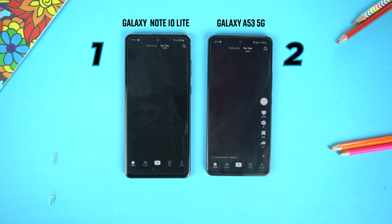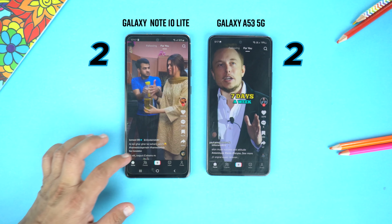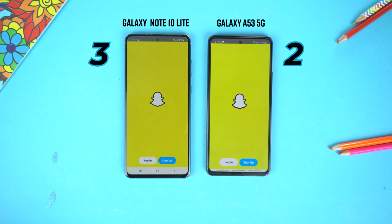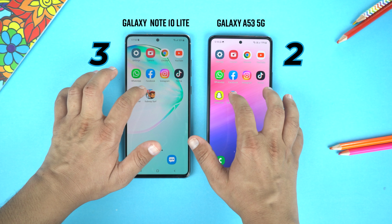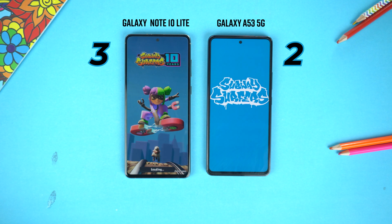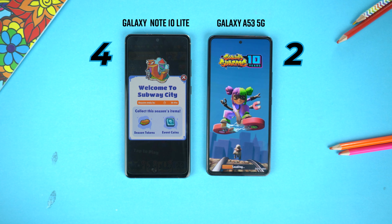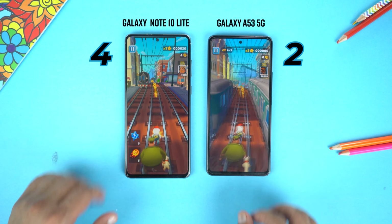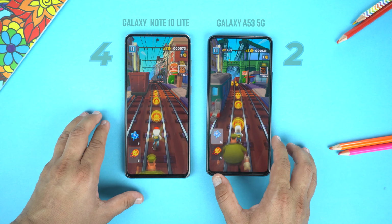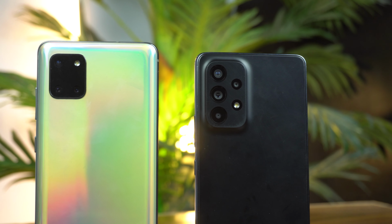Now let's see the situation of TikTok, and boom, Galaxy Note 10 Lite loaded TikTok first. Now it's time for Snapchat, and again Galaxy Note 10 Lite won. At the end, I'm going to test a game. I'm opening Subway Surfers and let's see. Boom, Galaxy Note 10 Lite loaded the game first, and by that the results are here. Galaxy Note 10 Lite has more scores and is the winner of this speed test. The Galaxy Note 10 Lite has better performance than the Galaxy A53 5G.